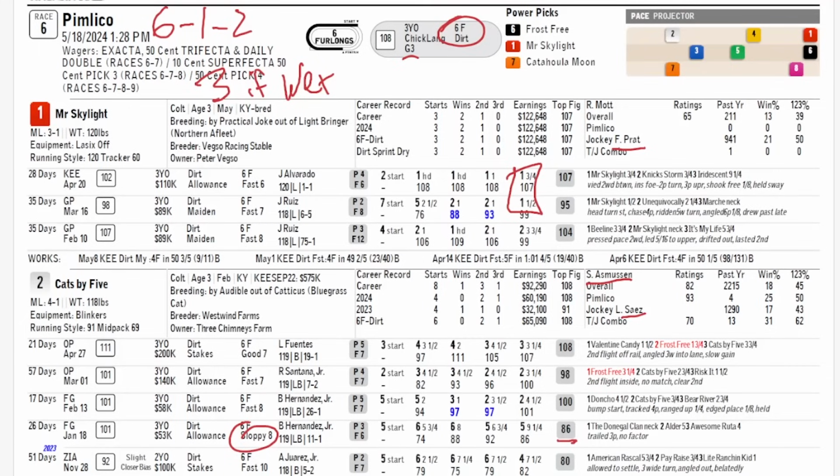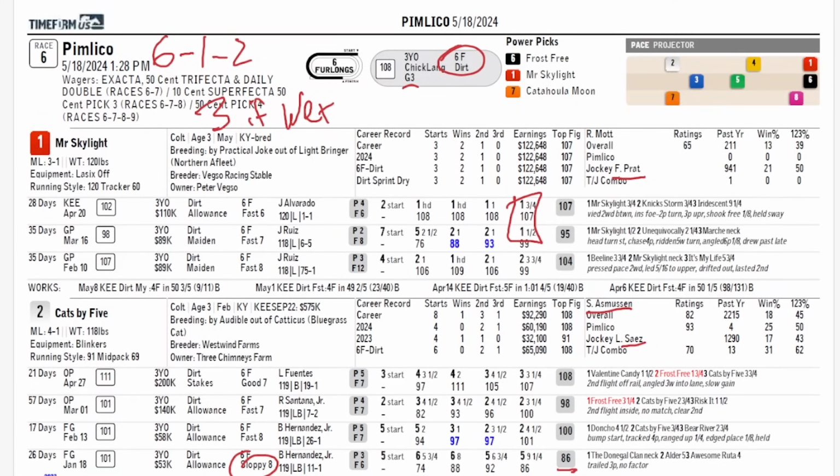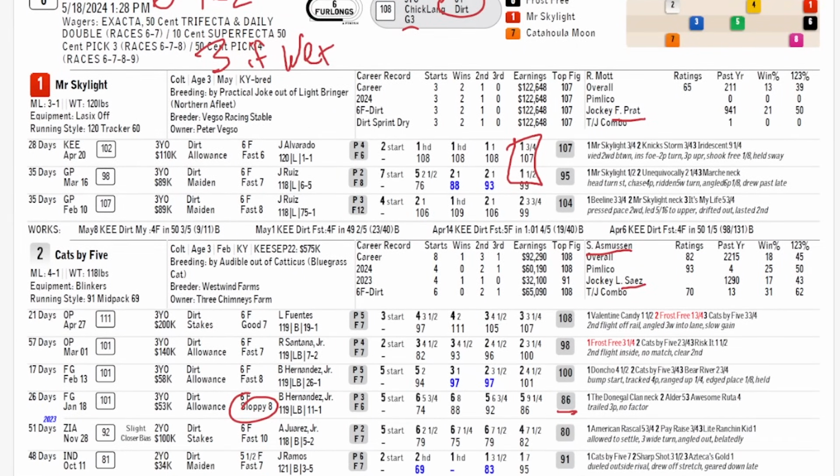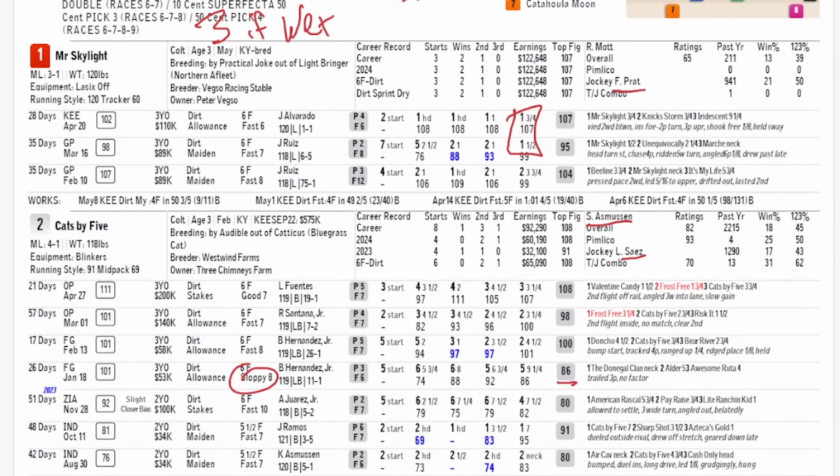Skylight. Flavien Prat's on board, Riley Mott. This horse has won his last 2 races, ran a 107 last time out. It's a good number. I think the 1 could definitely compete in this race. You'll see my picks at the top there, which we'll get back to in just a minute. But I like the 1. Lightly raced. If it is raining on Saturday, I don't know how this horse can run on anything but a fast track. Just not a whole lot of experience. But I think this is a horse you've got to probably use in your multi-race bets.